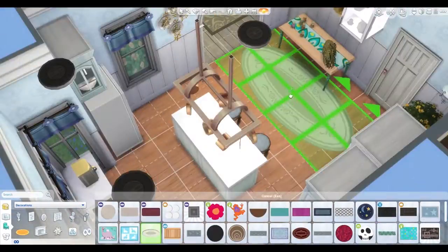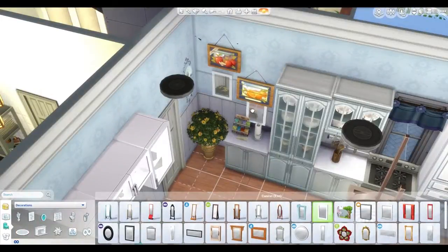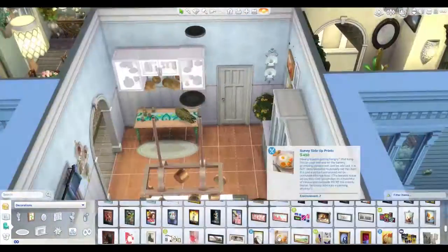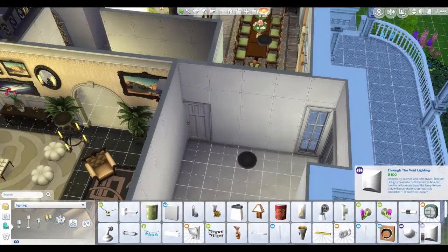I like this trick. I learned this one from Sim Supply, where he put lights underneath the cabinets to give it that pop of color, because some nooks in the room can look a little bit dark if you don't do so. So I make sure that I go in the dark spots. I did that there in the study too, just to put lights.